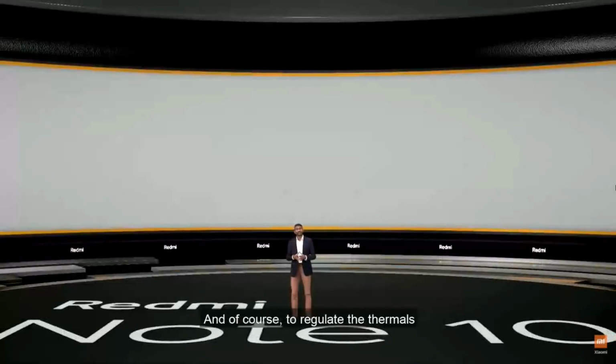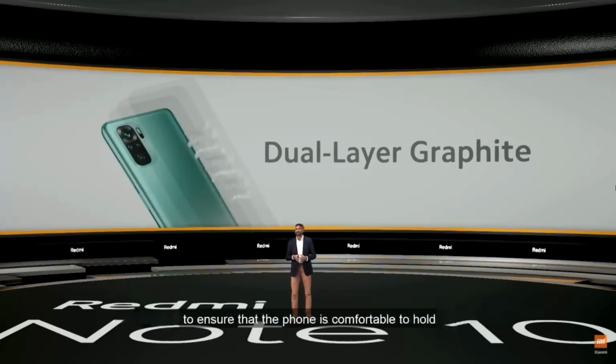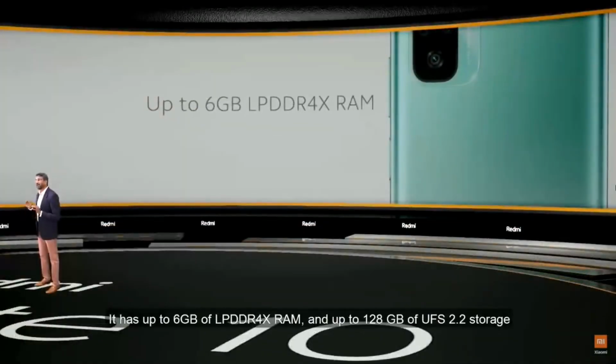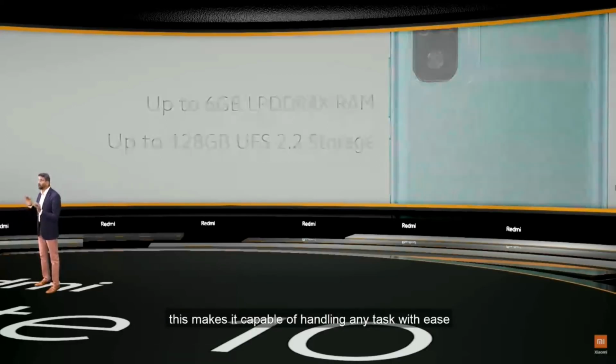And of course, to regulate the thermals, we have designed the Redmi Note 10 with a dual layer of graphite sheet to ensure that the phone is comfortable to hold regardless of extreme performance conditions. It has up to 6 GB of LPDDR4X RAM and up to 128 GB of UFS 2.2 storage, along with a 2+1 SIM card slot with a dedicated space for a micro SD card, which can support up to 512 GB of expandable storage. This makes the Redmi Note 10 capable of handling any task with ease.